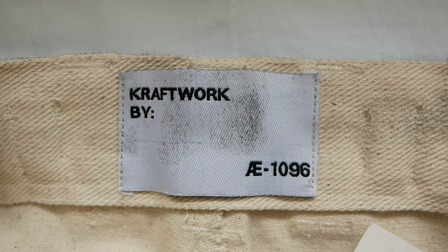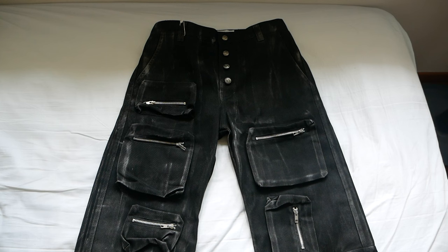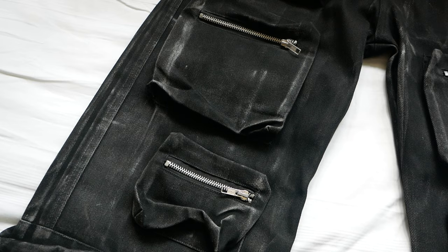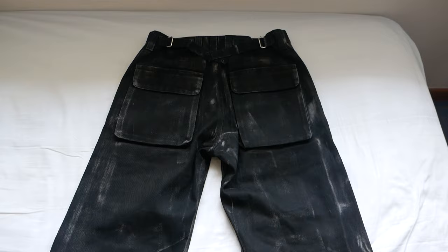Moving on to the back view, you have nicely sized back pockets with pocket flaps. And at the back, you have waist fasteners. Now moving on to the black pair, it has the same design with the exact same pocket placement. It is also individually hand-painted. It is not as heavy and it is slightly thinner compared to the beige pair, which makes it flexible, slightly more comfortable when wearing. Here is the back view.